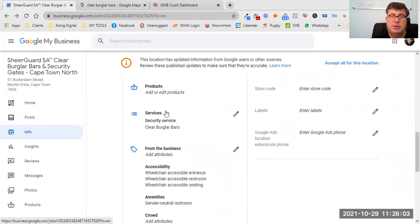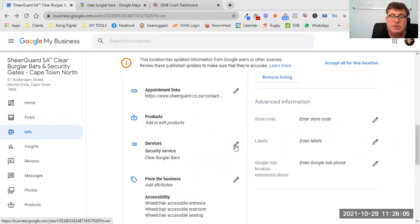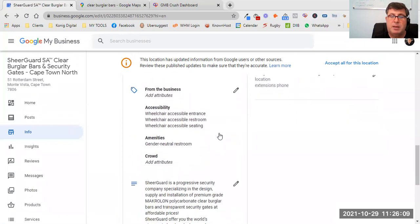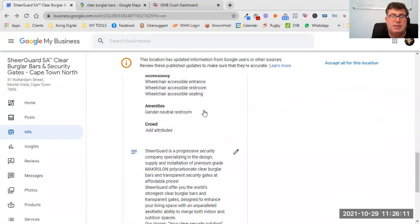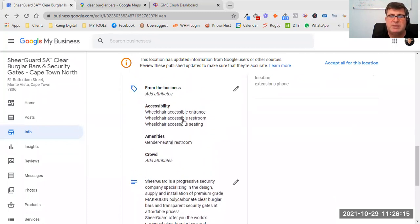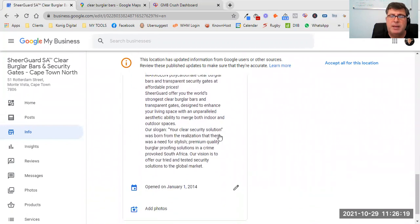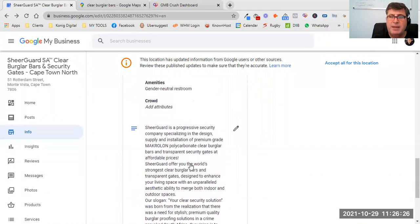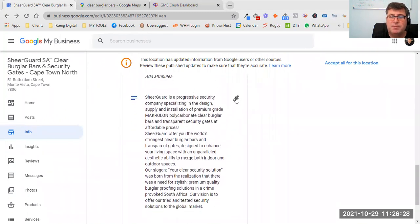Okay, so you can now go and add services. So the security services, clear burglar bars is what we do. That accessibility, like gender neutral restrooms, that's not really that important. It's only really for people visiting you. And then here's the big one, your open date. You need to have that in. It's very important. And then your description.